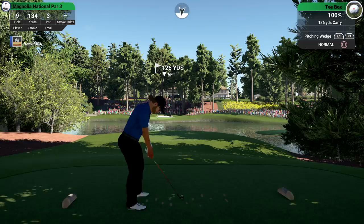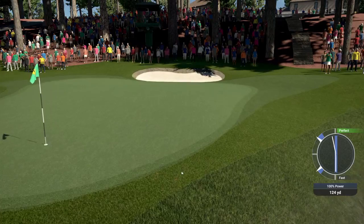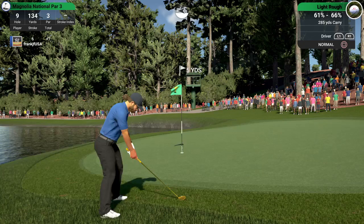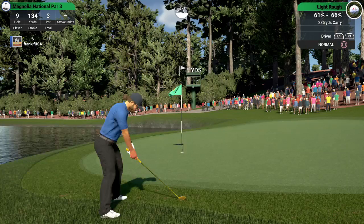Here is the pitching wedge. It didn't look like you had clean contact on that one. I don't understand how this is coming up short. Well, not a very great approach shot there. And I think the wind may have gotten a hold of that approach. Well, that's 124 to there. That was supposed to be more like... Yeah, it was. Wow. Okay.